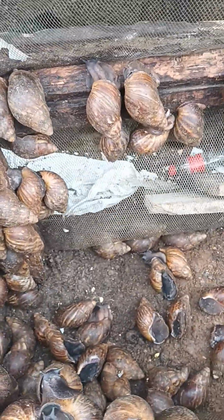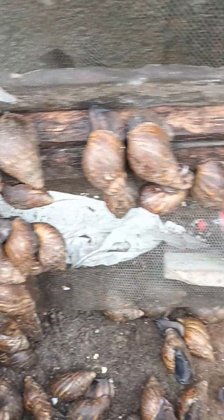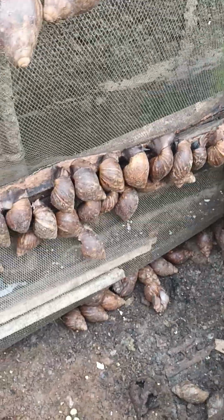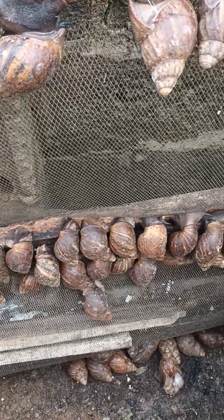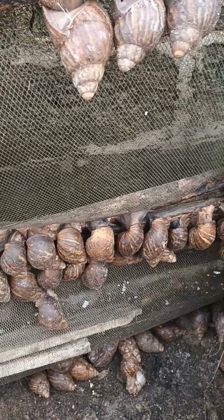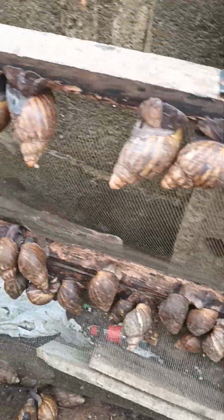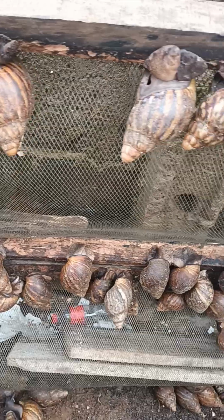So I'm not so rigid when it comes to me selling snails. Okay, I'm not so rigid. That's because I got them almost free. All it requires is just my time, just to take care of them. I give them fruits, I give them leaves, I give them veggies, then compounded feed. And of course, I don't give them this compounded feed every time.